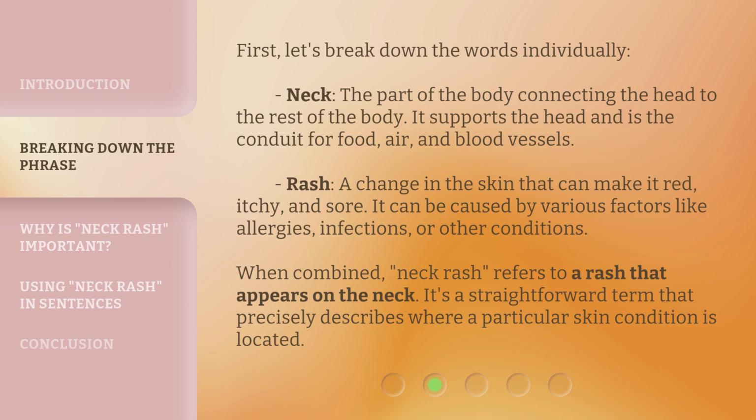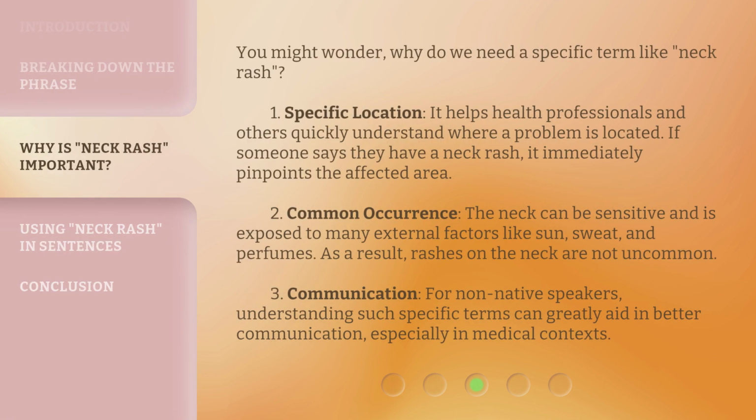When combined, neck rash refers to a rash that appears on the neck. It's a straightforward term that precisely describes where a particular skin condition is located. You might wonder, why do we need a specific term like neck rash?